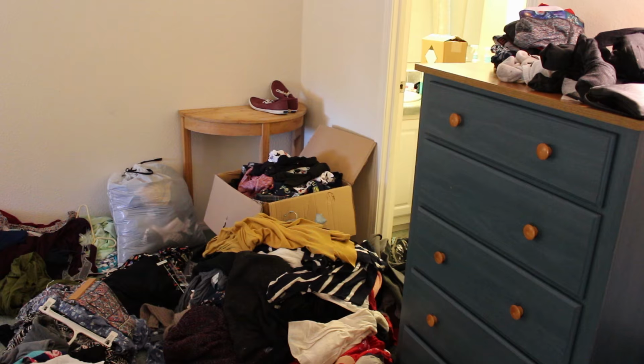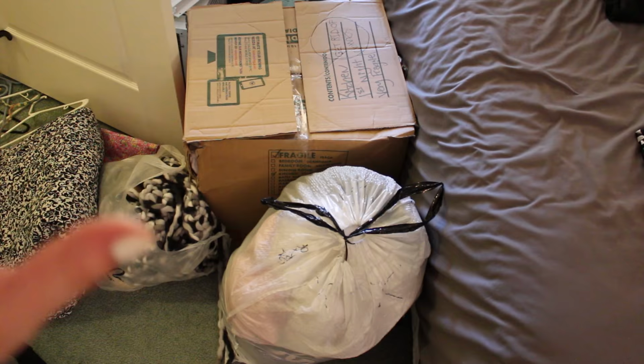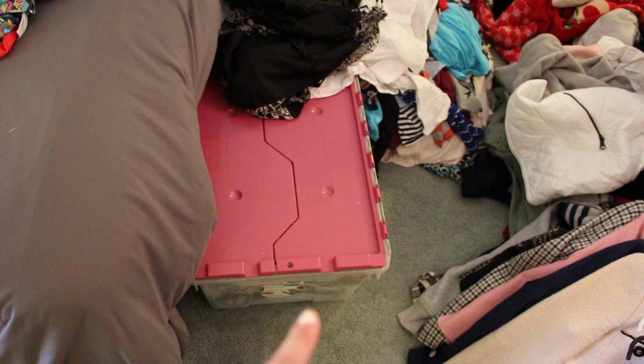So all this crap. By the way, this bag right here and this box right here are stuff that I've gone through throughout the months, and I want to consign them, but all of that is stuff I've already gone through to get rid of, as well as this little tote right here. This is also stuff that I'm getting rid of already. So the rest is things I have to get rid of, so it'll be on top of those three containers that I've already done.